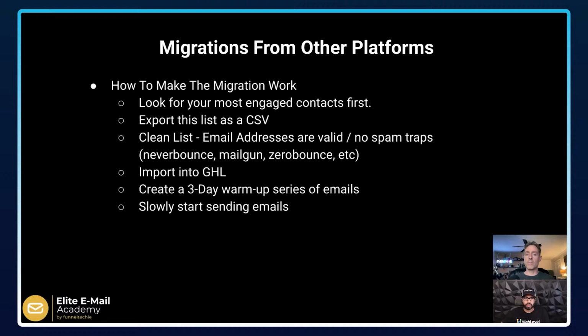Quick, before you go further into it, Matt, I've got a couple of questions for you. Yeah, sure. Can we use HighLevel, or do you recommend using HighLevel, for cold emailing? Or is everything you're talking about warm emailing, like mass emailing? What is the scalability there?